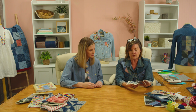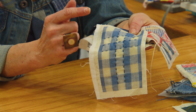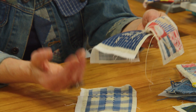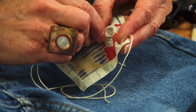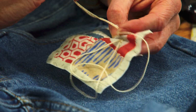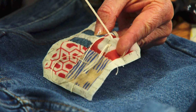And you can see in these two patches where I just decided I was going to do a running stitch and then follow the gingham. It just adds a little touch. And this was embroidery floss. You can also use a 12-weight thread. This is actually pearl cotton. So you have embroidery floss and pearl cotton, and sometimes there are elements in these fabrics that you can accent. For instance, this is just a leaf, so I decided to stitch the veins of the leaf with a stem stitch to give it some texture.